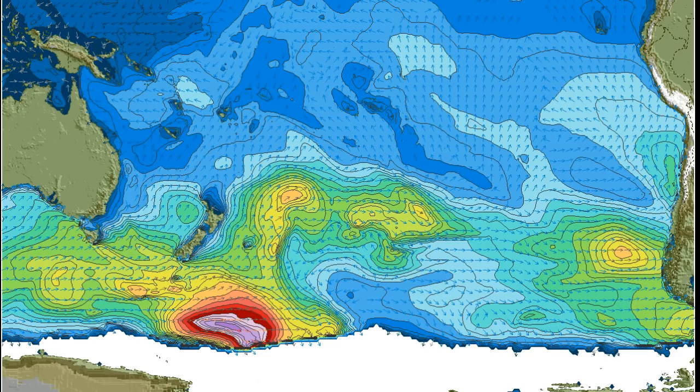Looking at significant wave heights for the South Pacific Ocean, we see actually a gale generating 35-foot seas over a small area. But the issue is these seas are actually falling southeast into the Ross Ice Shelf right here and not doing a whole lot. No swell is really expected to radiate north.